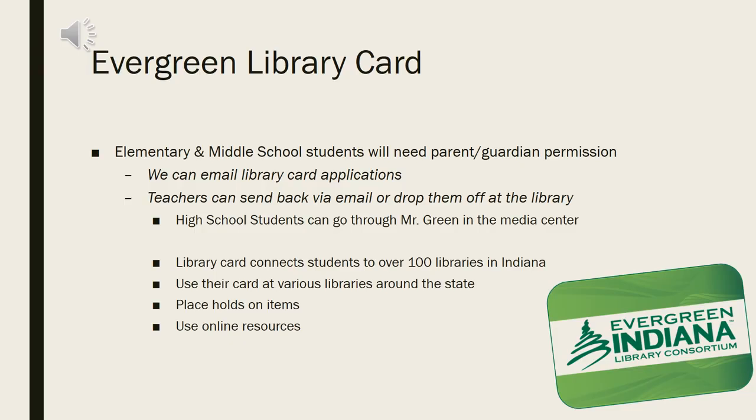Another thing about this library card is you can use it with your online resources. When you sign up for a library card, you're given a 4-digit PIN number. That number should be the last 4 digits of the phone number that was put on the application. If for some reason those last 4 digits aren't working, contact us at the library and we will get that taken care of for you and switched over to the right PIN number. Now, on to those online resources that I just mentioned.